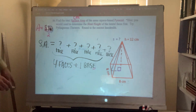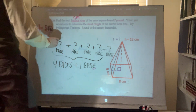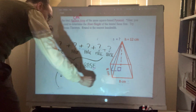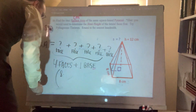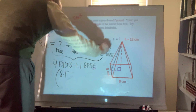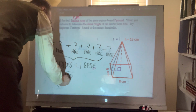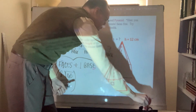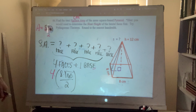All right. The area of the individual triangles would be this: 8 for the base that runs this way, or that way if you like looking at it as such, times the slant height, which in theory would be this dimension up to the corner here, from the edge, not from the interior, which is 160 apparently, divided by 2. Right? But because there are 4 of them, I'm going to put this 4 on the outside.